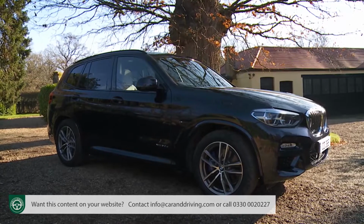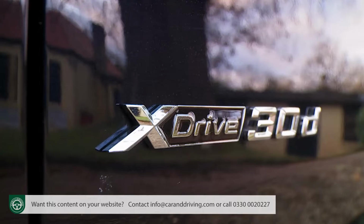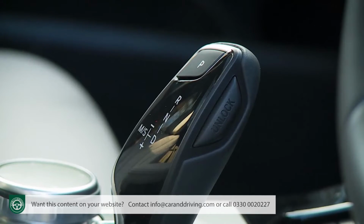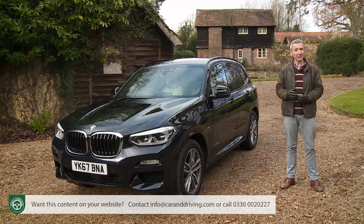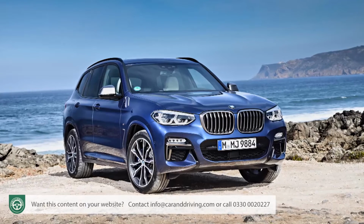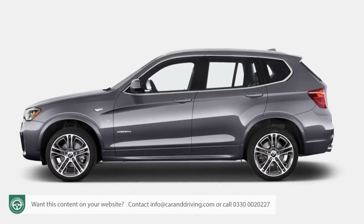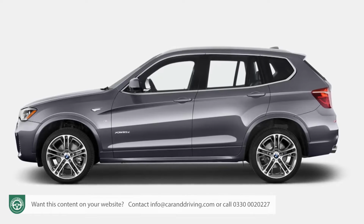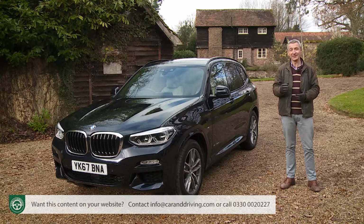X3 pricing sits in the £38,000 to £50,000 bracket, and all models come only with xDrive four-wheel drive and automatic transmission. As usual, almost all buyers will opt for a diesel, and understandably so, given that there are only a couple of petrol options, neither of them in much demand. One is the rare, expensive flagship high-performance M40i, while the other is the base xDrive 20i 2-litre variant that costs under £1,000 less than the xDrive 20D diesel that over 80% of customers choose.